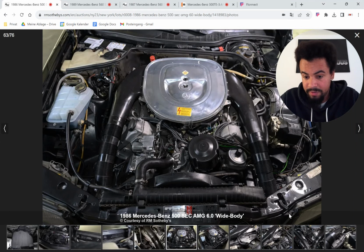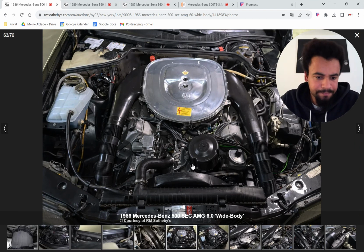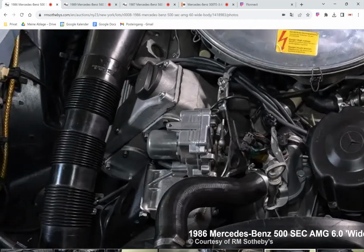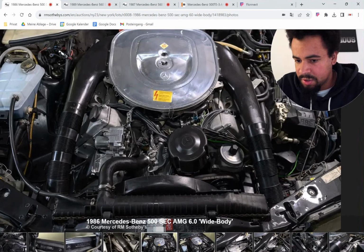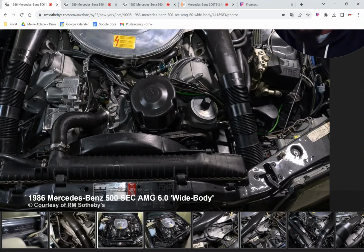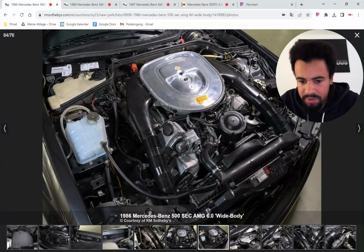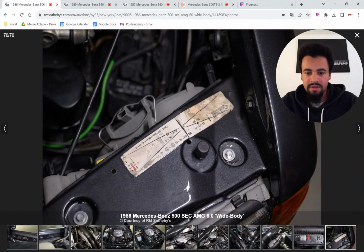Also, you can notice that the paint, as I was saying earlier, looks very new, very shiny. Yes, this car only has 3,000 miles, but it just looks too shiny to be original. And also, I've noticed that these screws right here, if I zoom in and go down here, are also new and not original. I think there was a picture where you could see it more clearly, but they are not the original. Yeah, these ones right here.